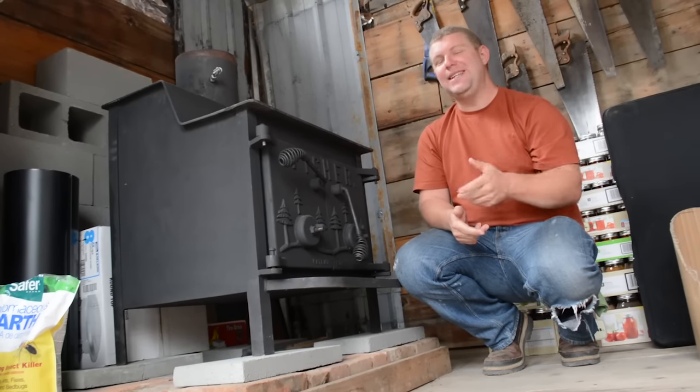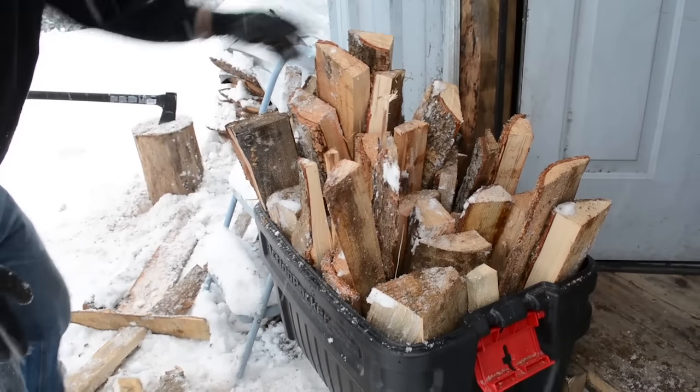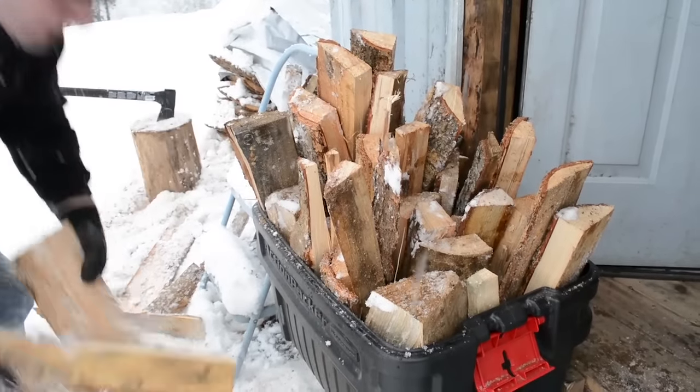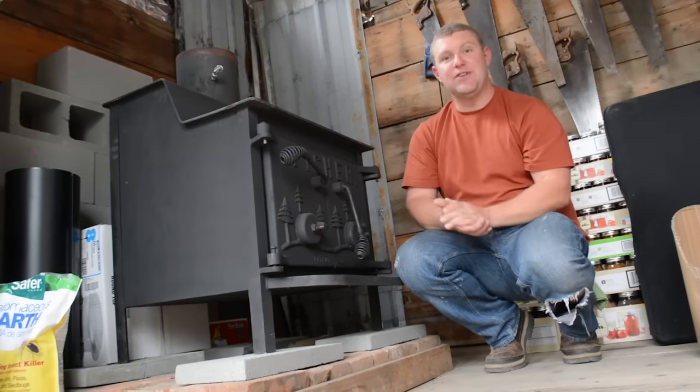Keep in mind, too, that we didn't have the best wood last winter either. We showed up here late and we found some mill ends that had been wet. We tried to dry them out, but it didn't really work out that great. This year, we've got better wood and a better stove.